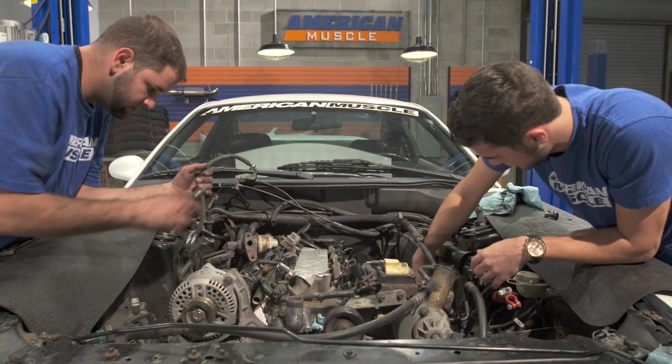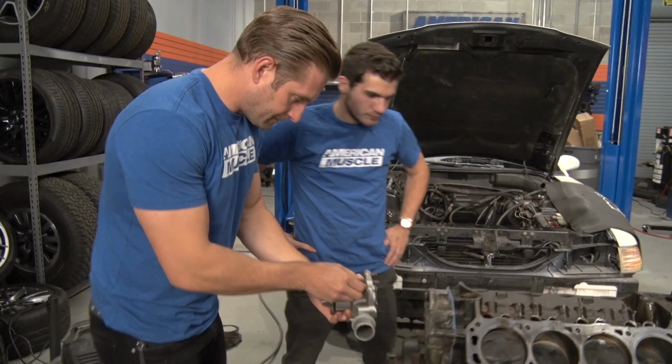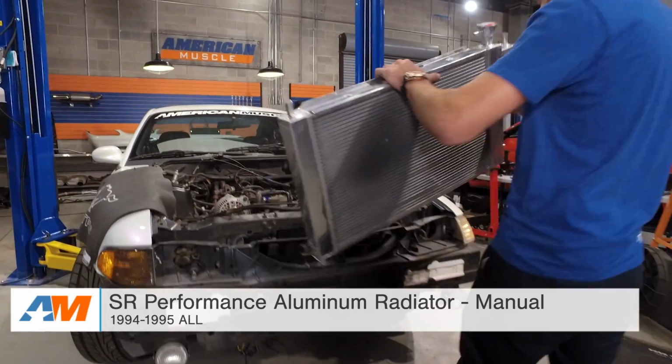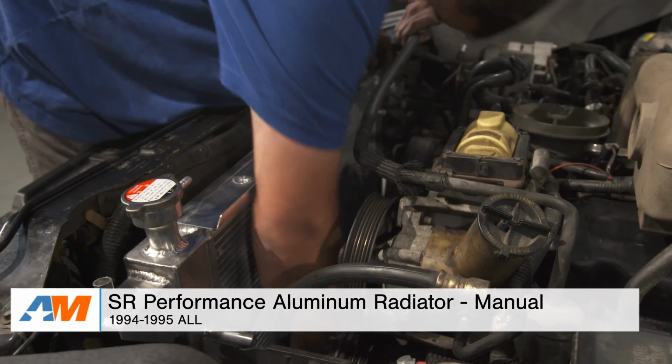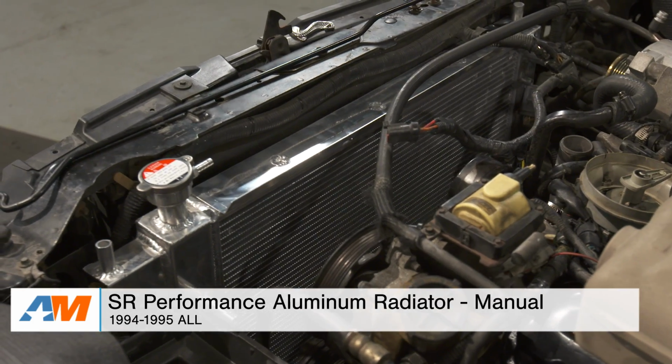Now previously the Cobra would run slightly hotter than you want it to, which can be attributed to a number of different things. We took care of the water pump, which helps, but we're taking things a step further and throwing the SR Performance aluminum radiator on, which is going to help keep the car running a lot cooler, something that after 21 years and 130,000 miles would be a huge help.